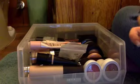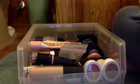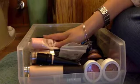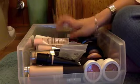Their new blushes are called the Love Flush blushes. They always have like heart-shaped blushes. It's so cute. Then here we're going to be getting into primers.